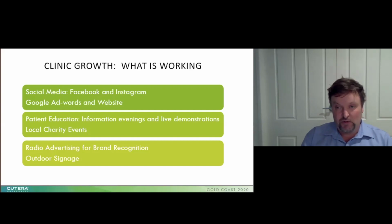Being once again a smaller area, radio advertising is not as expensive, so it may not be an option for everybody. And just recently, we've put up some outdoor signage, and I'll show you some photographs of that later, for truSculpt ID, and that's been quite successful just with the drive-by traffic, which is really interesting.